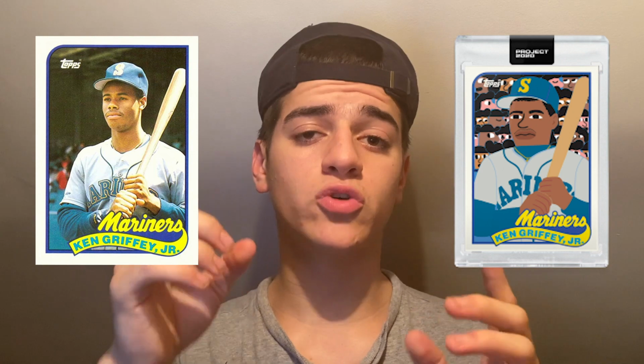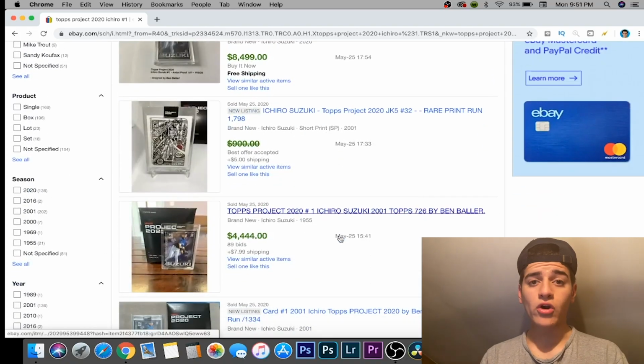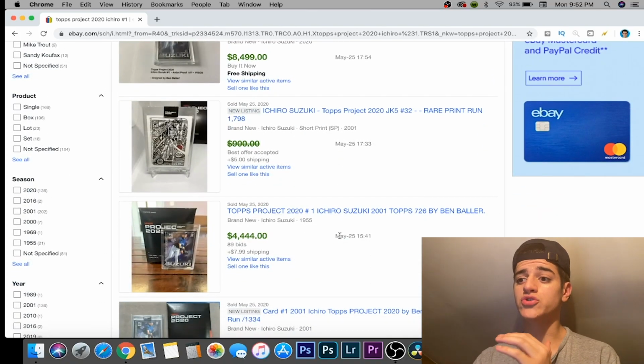I'll put up a picture right now on the screen. I'm going to show you a Ken Griffey Jr., the original iconic card, and then a picture of what the artist card looks like. That's basically what they're doing. They're taking those iconic cards and putting their own twist on them, and the market's going crazy for them right now. So we are on eBay right now, and I just want to show you how crazy it is.